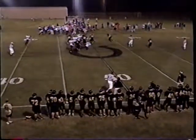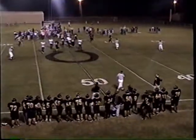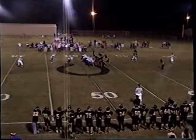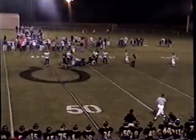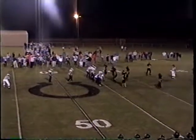Hands off to number 24 on the left side. 24 looks for running room. He's brought down. Hands off to his tailback up the middle, number 1. Turning, Lane, number 7, quarterback.